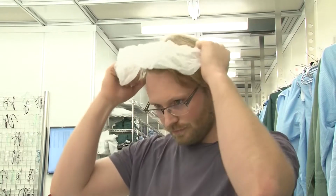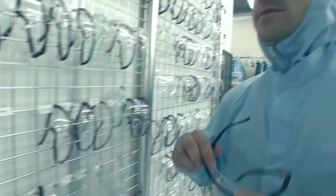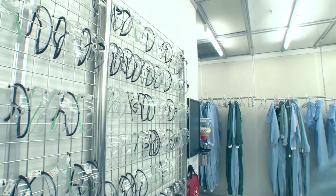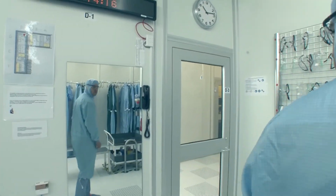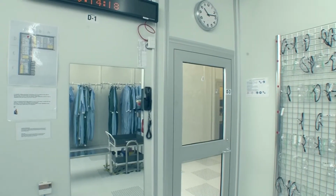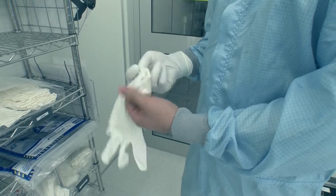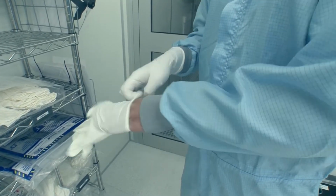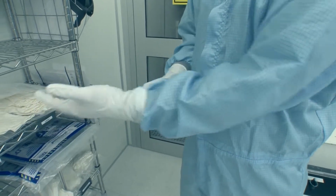Use a beard cover if your beard is more than 3 to 4 millimeters long. You must also wear glasses, your own or a pair of safety glasses. Remember to check that your clothes are properly fitted before you leave the gowning room. Remember to use plasters if you have any cuts on your hands. Bacteria thrive in the warm, moist atmosphere inside a plastic glove.